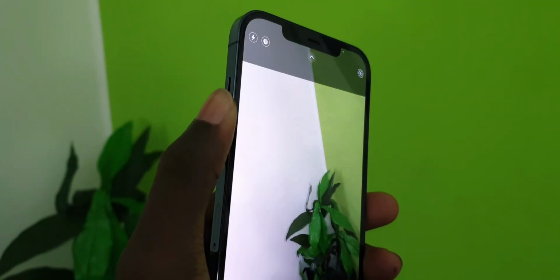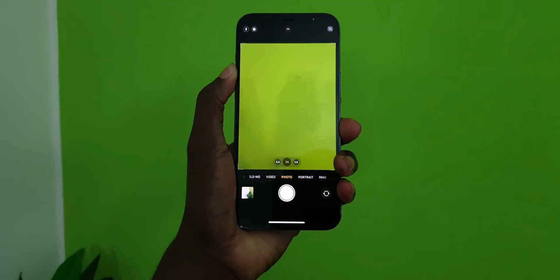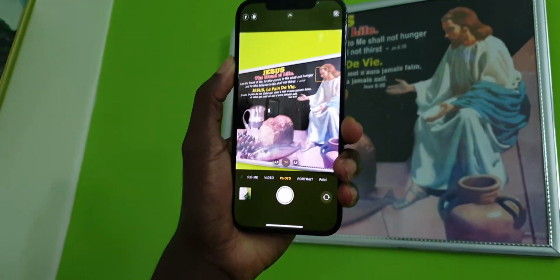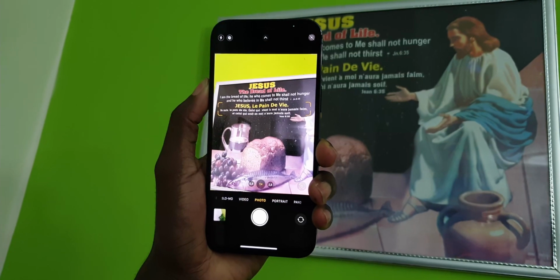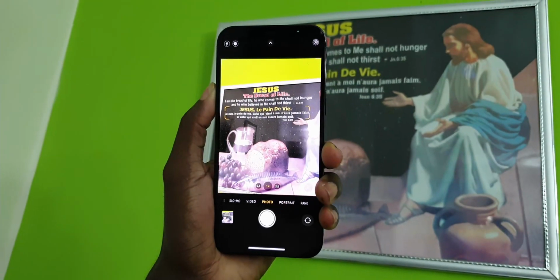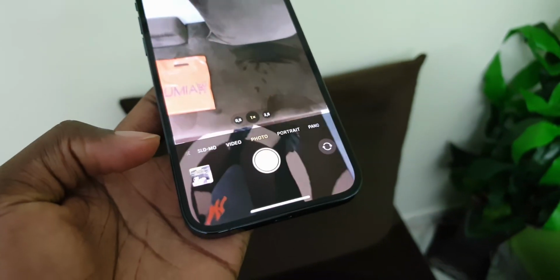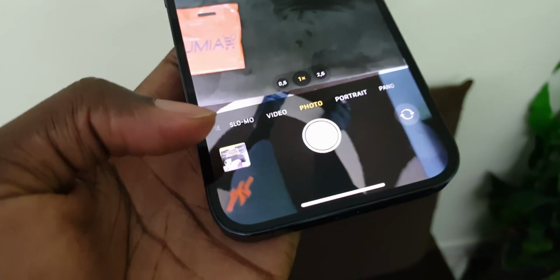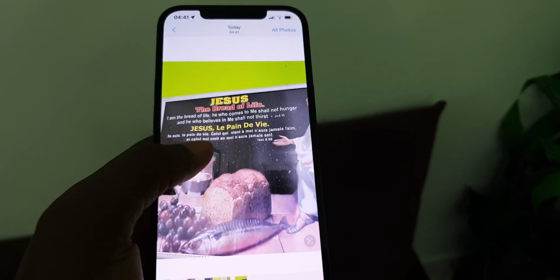Nice. With volume up, you can take a picture. Okay, let's do this. Look at. Come here. 1, 2, 3. You have a photo. I took a picture. Now, what can I do? Come here. Open. And look at.